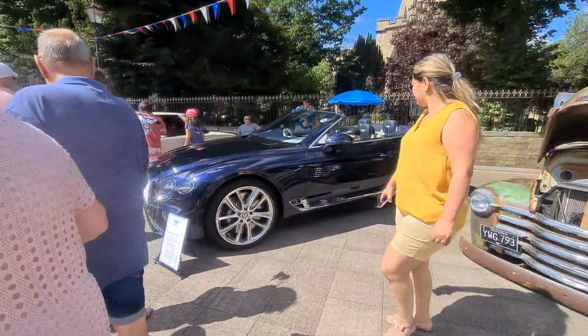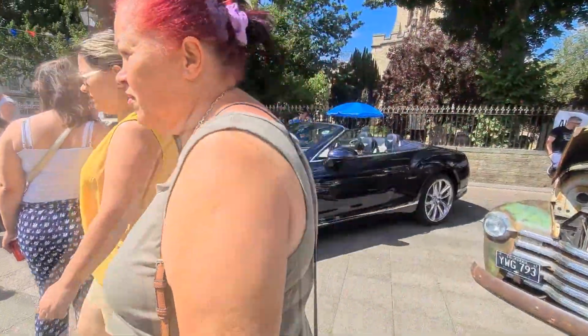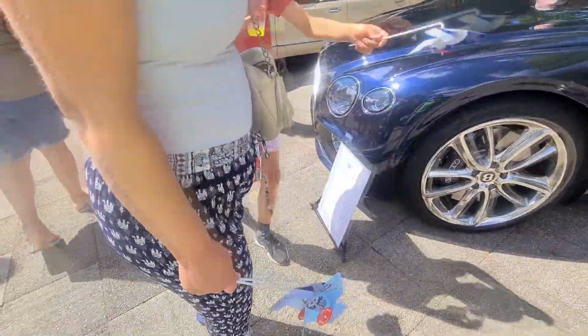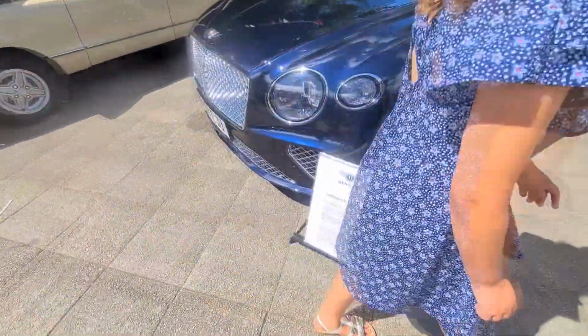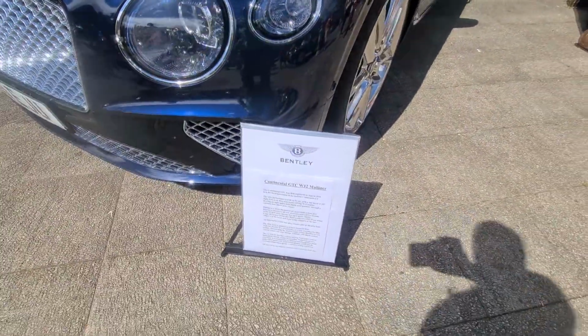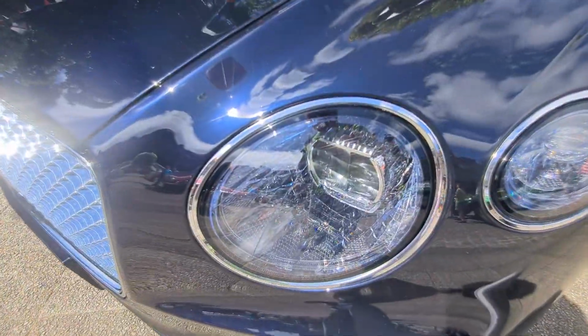Bentley. Let's get some food. No thoughts, no thoughts. So what colour is it? Oh, sorry. GTC W12. Look at that.